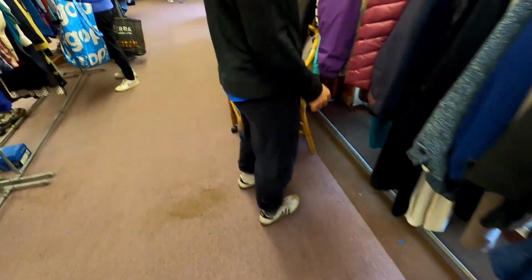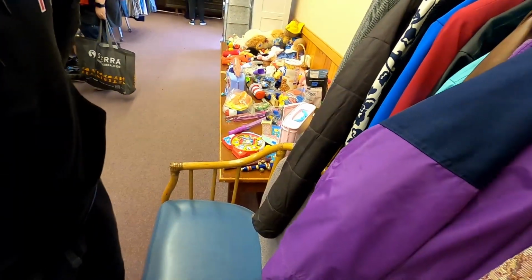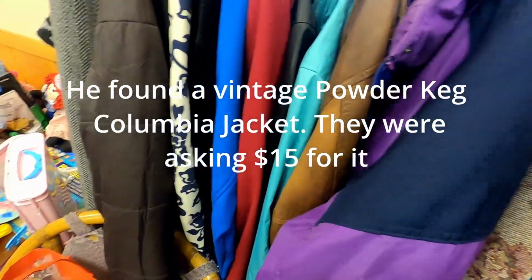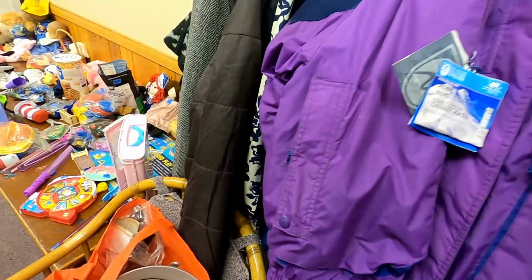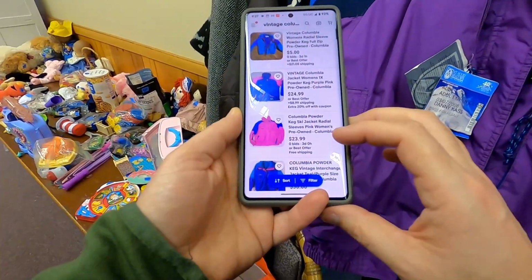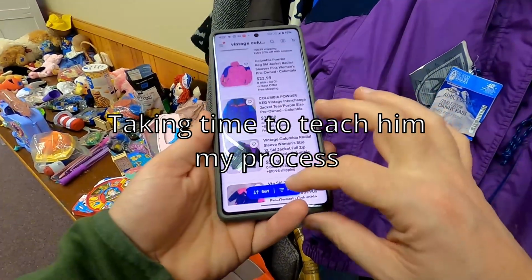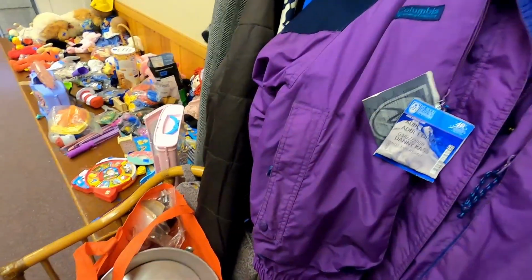It's like a double jacket. It's a powder keg. So this is probably from the women's coats, the 90s. The name will be in the back, should you want to know that. Thank you. So, vintage Columbia, they would have the names of their coats on the back, so you can kind of get a better idea. Very similar, about $25, $30. So if they priced it for like $5, maybe. Yeah.